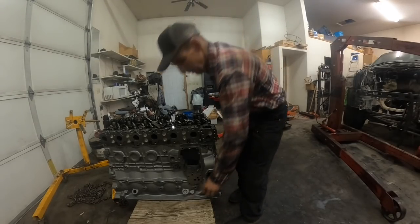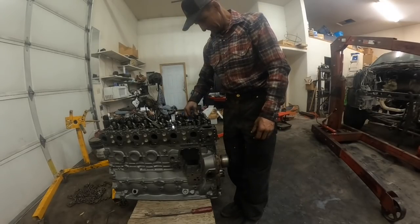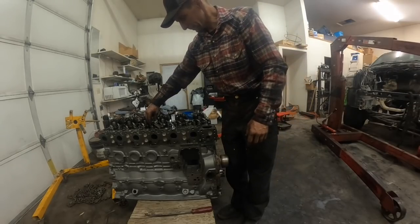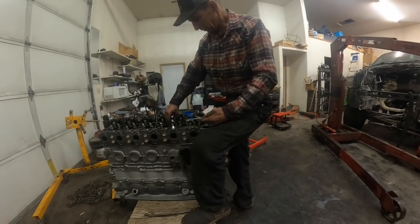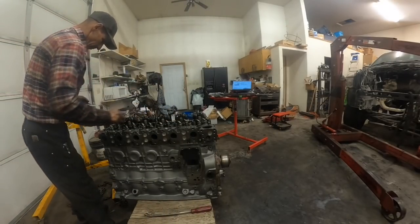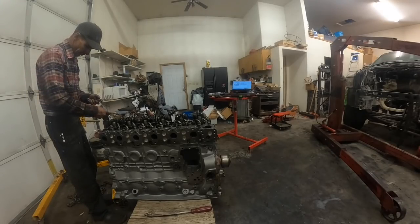Okay. Now there should be a valve overlap here. These should be tight, which they are. So now we just run the valves on the rest of them. Remember, the short rockers are the intakes, and the long ones are the exhausts. You can start over here at number six, and do the intakes on number six.